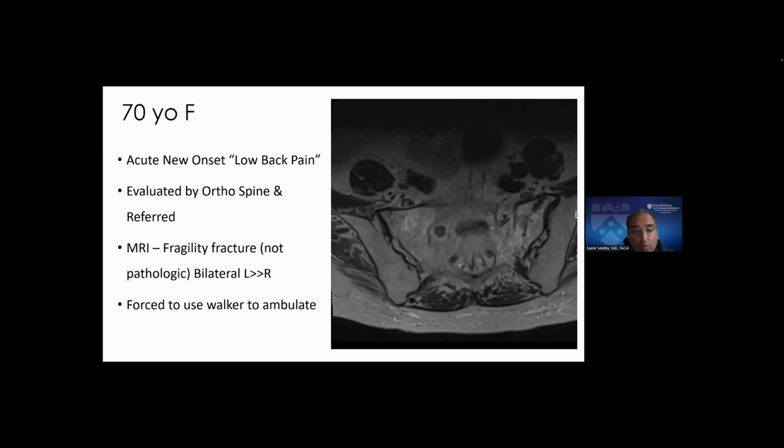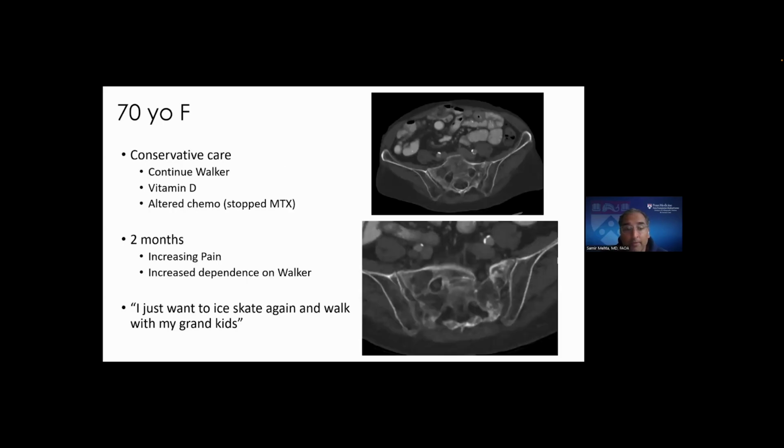MRIs are obtained which show a fragility fracture of the posterior pelvic ring. It's essentially an insufficiency fracture. It's not considered pathologic. We had our oncologist weigh in. We had a radiologist weigh in, and they all felt that this was not metastatic disease progression. The left is worse than the right on the imaging, but there's no mass effect. There's no cord compromise or anything like that. And she has now transitioned from walking independently to being forced to use a walker to ambulate.